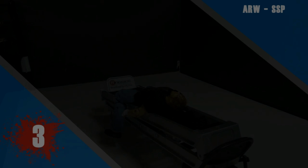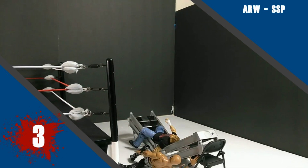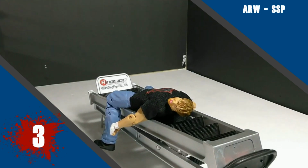But the move itself flowed really well, and it looked really nice. 3rd place this week we have ARW with his shooting star press. So the movements on Ricochet here were really nice. His stance on the ropes was very realistic as well, with a takeoff. It looked awesome. The rotation looked good as well, and the smoothness was definitely there.